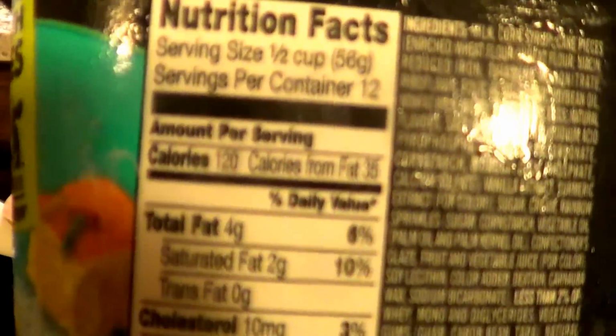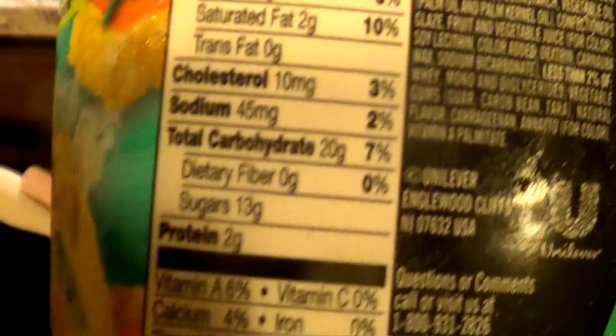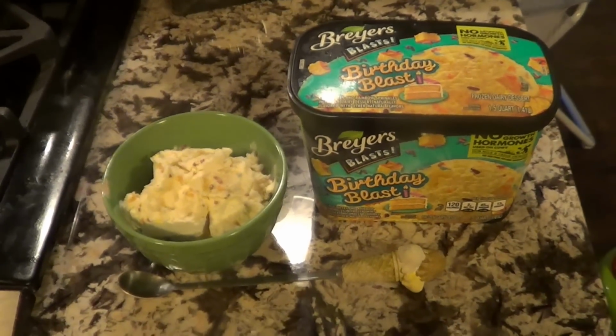Okay guys, little after dinner ice cream. Got the Breyer's Birthday Blast. I'm just doing 2 servings tonight, 120 calories, 4 fat, 20 carb, 2 protein. There it is. Pretty good flavor actually. I actually like this one kind of a lot. So I'm going to go ahead and have this, and probably won't be the only ice cream I eat tonight.